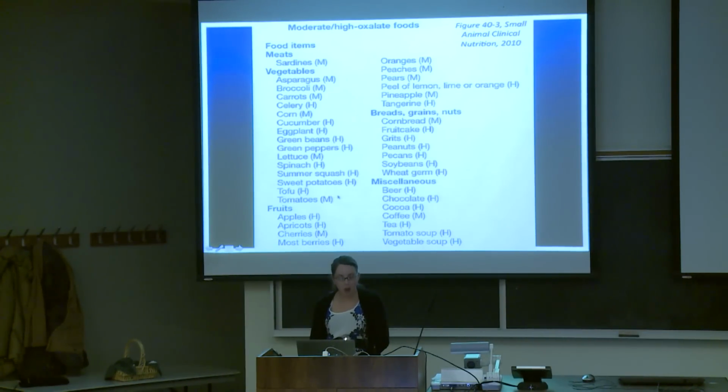So we would want to avoid any of these vegetables that are listed as high oxalates and very sparingly use the moderate oxalate category. So an example of something that's a common treat now is sweet potatoes, so that would need to be avoided. Green peppers, green beans, even something like celery, which, you know, on the surface you think, well, that would be a pretty good treat if the animal would eat it. Well, not particularly if they're a calcium oxalate forming patient.